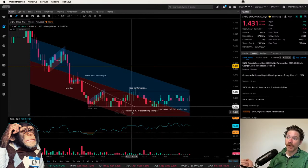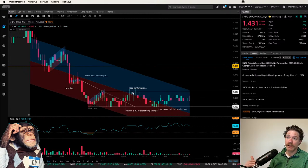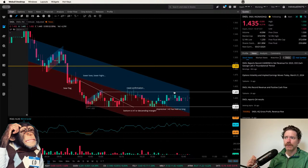So I wrote, bottom is in or descending triangle. This could be viewed as a descending triangle. We did break out of that, but we could not confirm either getting above 144.5 or 145 being the highs here. And so it does seem like this will be breaking to the downside.